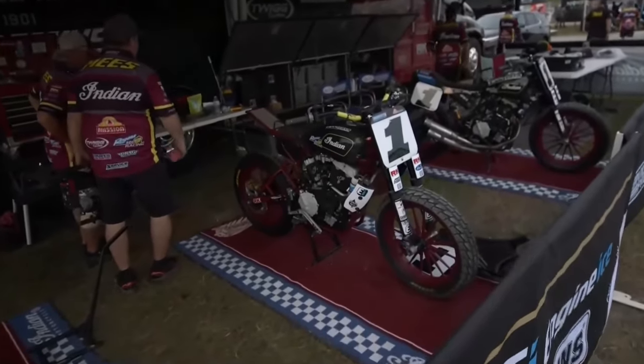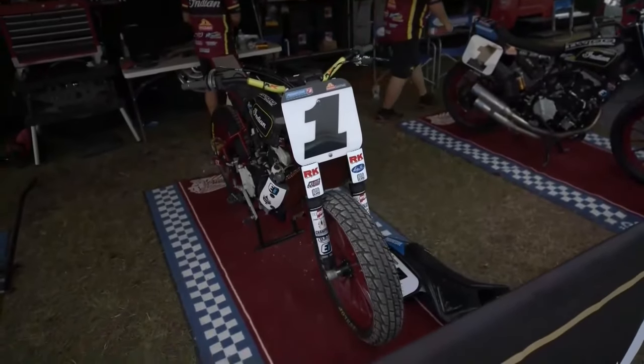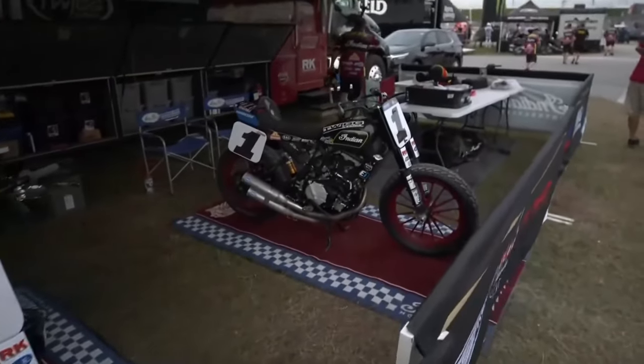I'm going to guess C is the one in the middle right there without a tail section, unless they're already making changes, because it's already got white tires, so it has been on the racetrack. Yeah, so C is actually the teeny little bike. Okay, so they haven't been on that one yet. They have not, but they're trying different things.